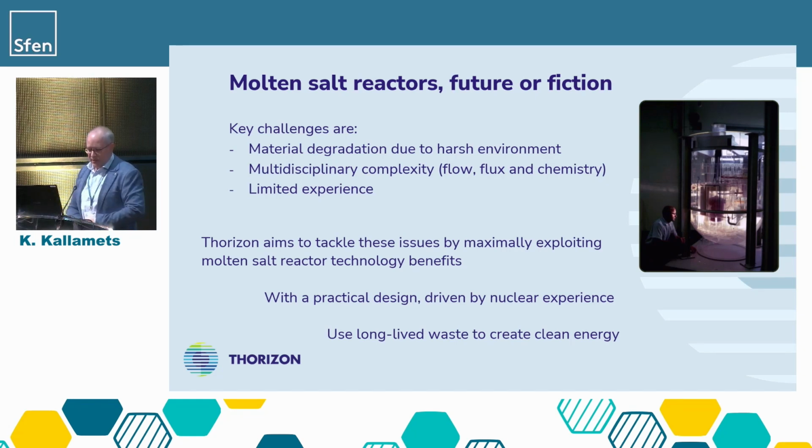So from our perspective, from Thorizon, we aim to tackle these issues by maximally exploiting the benefits of molten salt and try to convert these issues into solutions. So we have made a very practical design, driven by nuclear experience. So we look at containment, we look at replacement, and from that we came up with a concept that looks quite different than the concepts that I've seen so far. And of course to use long-lived waste to create clean energy as a first justification of this system. But on this technology basis, a lot more development is possible. This is also where a key benefit of molten salt reactors are. Once you have the technology basis, you can develop it in all kinds of directions. And in this way, we want to avoid MSR staying a fiction, but giving it a future.